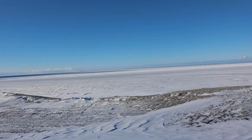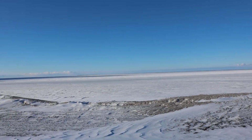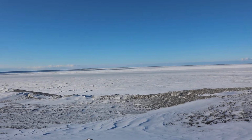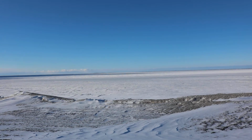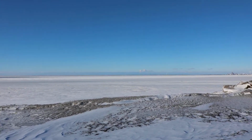If you go over far enough, you can see right to the horizon. Nothing but ice. So I believe, well, and that'll take us out about maybe 2 to 3 miles, maybe 4 miles. I'm a little higher up, so we know that the ice is frozen at least out to 2 miles. Okay, and off in the distance there is Canada.